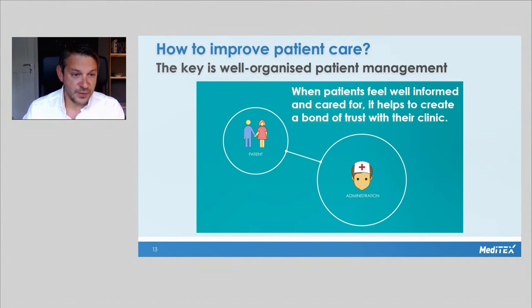So firstly, how to improve patient care. The key is well-organized patient management and administration. Patients will feel a bond of trust with their clinic and their team from the outset. They will feel confident that all information they have provided has been documented and is available for all staff of the clinic. It makes the patient feel as though each member of the team really knows them very well.